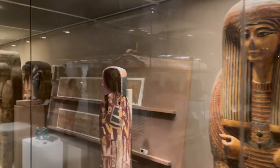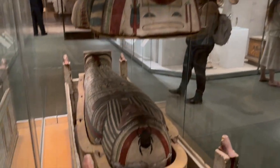Some of them are wood, some of them are cartouche. Some of them are in amazing, pristine shape. Others are a little damaged, but kind of fun to peruse the massive collection of Egyptian artifacts they have here.